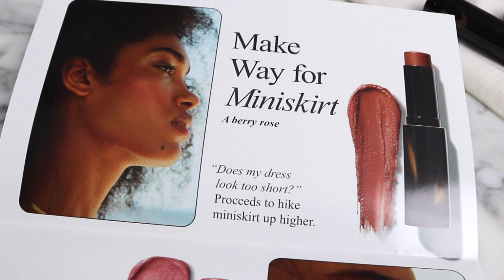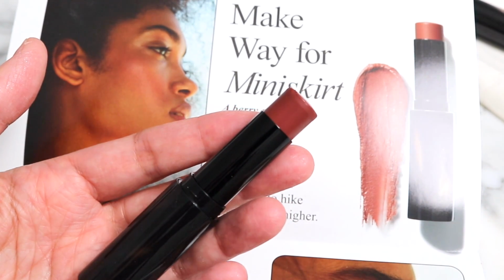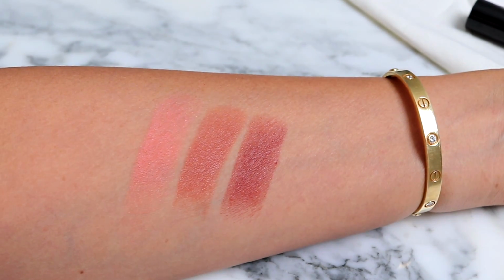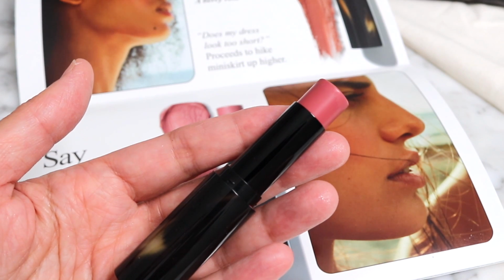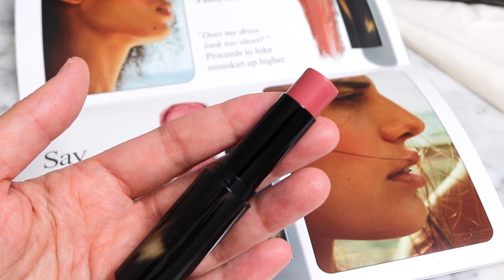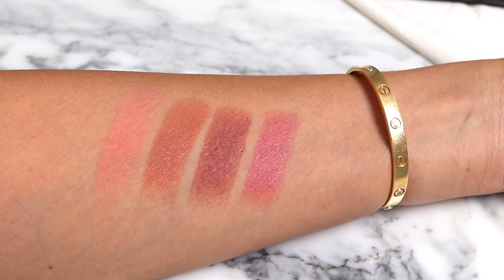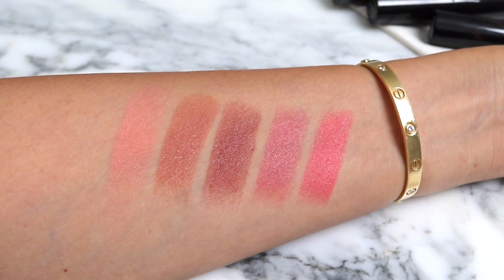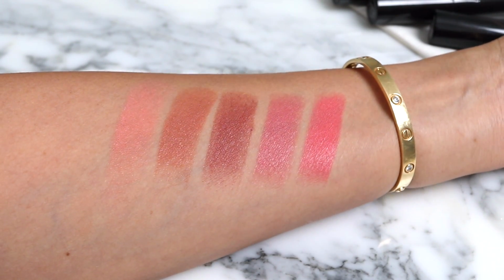Next up is the shade Miniskirt. This shade is described as a berry rose. It's a bit deeper than the previous one and a bit more rose. Next we have the shade Major. This is described as a neutral pink flush. There's Major. That actually probably will be my favorite, but we'll see. And then our 5th shade is Rollerskate. This is described as a vivid coral pink, and this one is named for her daughter, Harper.